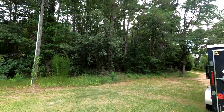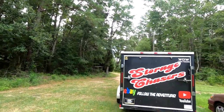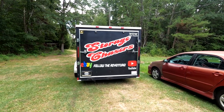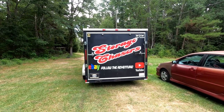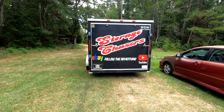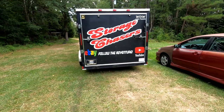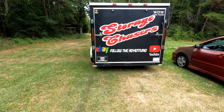All right, welcome back to Storage Chasers, and we are about to head on the road to go pick up a unit. We picked up this one as a second chance offer unit. So it's just a little small unit, has some clothes and stuff in it. Got it for like 10 bucks, I think, or something like that. I'll show you the paperwork when we get to the actual facility.